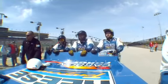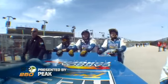All right, so the issue takes place for Jeff Agnew. We've got debris on the racetrack, bringing out the caution.